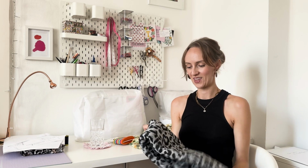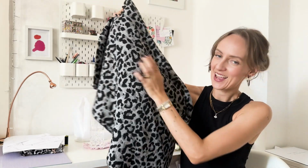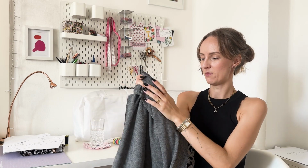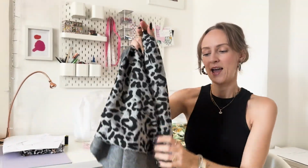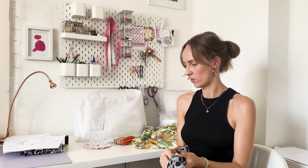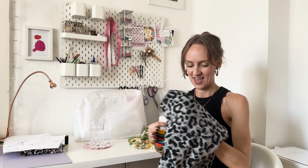It is this beautiful gray leopard print fabric, and it is so soft. It is really soft. It is stretchy quite a bit, I would say. On the inside, I don't know if this is an interlock texture. I know it is a viscose polyester spandex mix, and I got 1.5 meters of this one. And yeah, it is super cozy, and I think this will look so cool together, and I'm very much looking forward to sewing up this sweater.